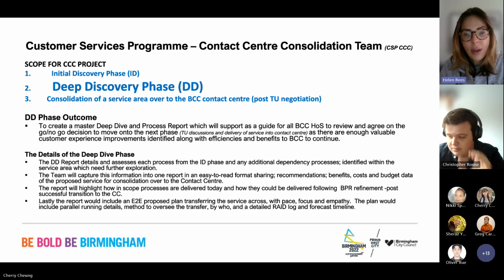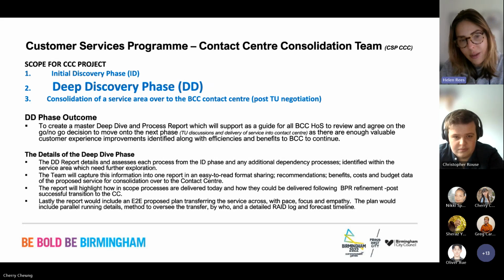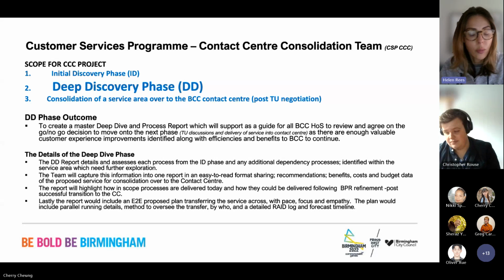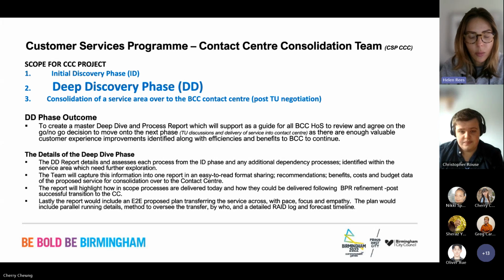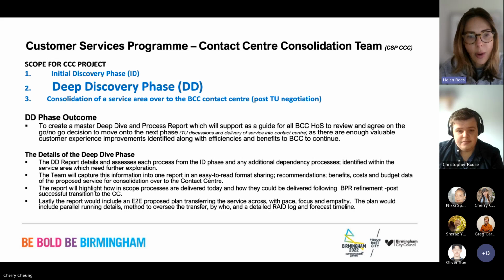Once we've done the full deep dive, it will have numerous outputs. There's about 5 or 6 of them encompassed in an overarching business case. Normally runs, I think, between 12 and 20 weeks. And then we will present that back to heads of service. We'll validate it, and we'll go to trade union discussions, and then we'll look to move the service over into the contact centre. I won't read out everything on the slide. The slide decks are there for you to have a look at, and we're always here to have a chat.